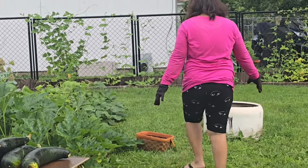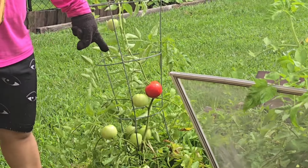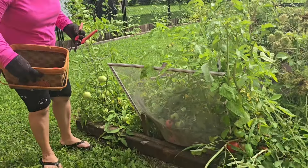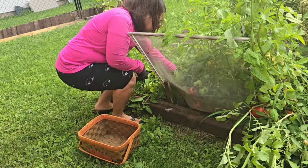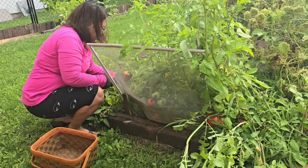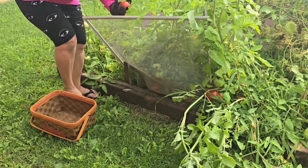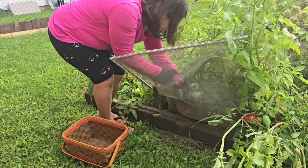Now let's go to the tomatoes. You want to do the tomatoes? Yep. Okay, let me move. I see that tomato. Take the tomato. Thank you for the cutter. It's yummy. Right down below. Yep. Oh, that one fell down.